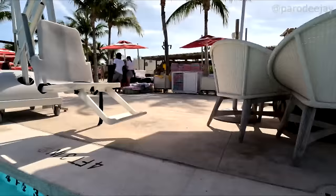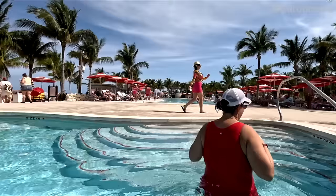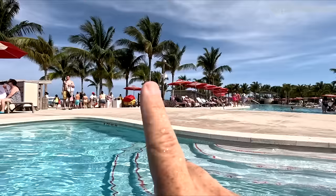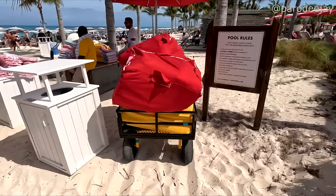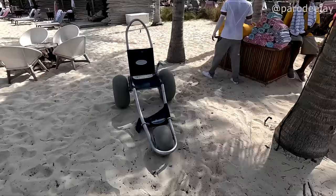There's that towel station we walked by earlier. They got a nice little lifty thing here. There are stairs out and then over to the other pool. It is pretty much right at 11 o'clock. We've seen them bring some stuff out over here. I'm not sure if that's for a game or something having to do with towels, but let's wander over to the beach. I think what I saw was just extra beach towels. But let's grab another one since ours are up at our pool chairs. Thank you. Man, they got beach wheel buggies.